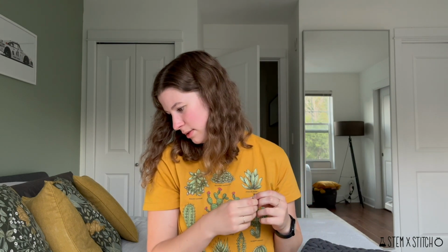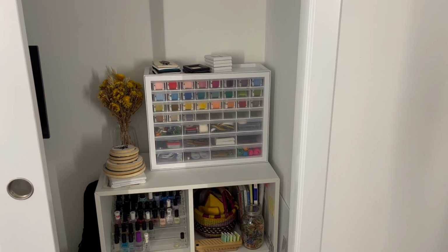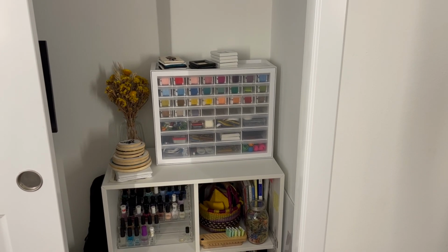And yeah. The other thing that I got that is cross-stitch related was a gift from my grandma, and it's a new floss storage solution that I'm using for my floss. So I think I'll take you to my cross-stitch storage and give you a little bit of a look at it, and then I'll have a voiceover over it. So let's go there. So this is my new cross-stitch storage.